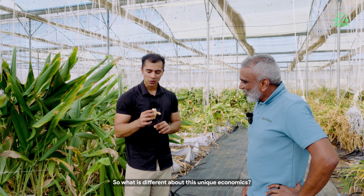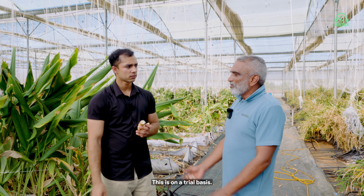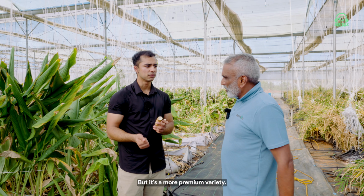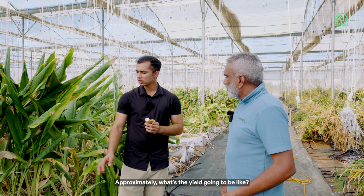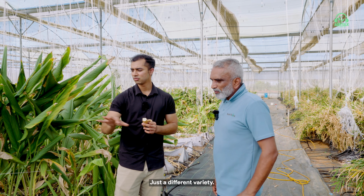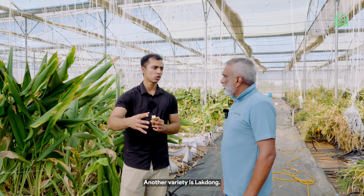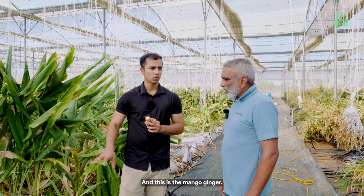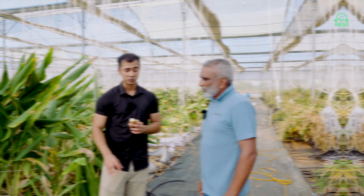Interesting. So what is different about this unit economics? No, we don't know anything. This is on a trial basis which we are doing. But it's a more premium variety. Yield wise, it's way less, but yeah, it's very costly. Approximately, what's the yield going to be like? We don't know. This is the first time we are doing it. Okay, so this is an R&D phase, just a different variety. That variety we saw was Pragati. Another variety is Lakadong, common. Lakadong, yes. And this is the mango ginger. Understood. So you should always do a trial, then understand and then take it further.